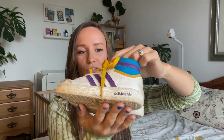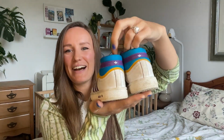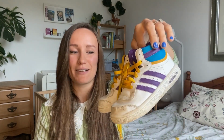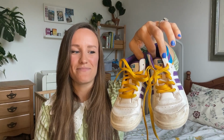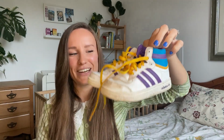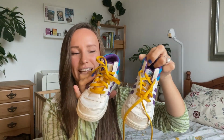This is another pair of vintage Adidas trainers. They're called Adidas Top 10. I've never heard of them. Like I say, I'm not a massive shoe collector, but they're just really, really cute. These have cool guy kind of vibes. These are actually something my husband would wear as well. My husband's got really cool taste, and I love them. I love the colors. They just shout retro to me, so I know I won't have problems pairing these with anything else.